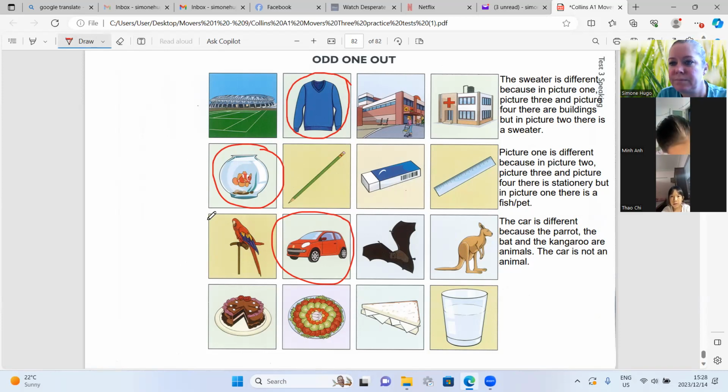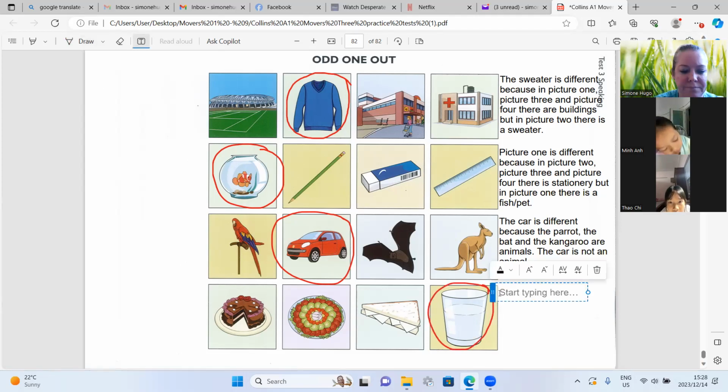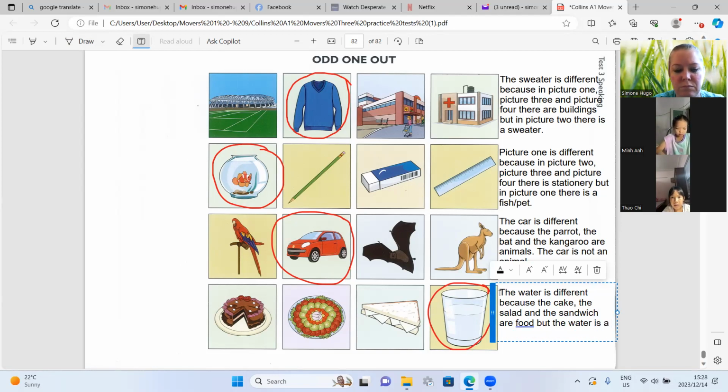The water is different because the cake, the salad, and the sandwich are food. But the picture for is water.